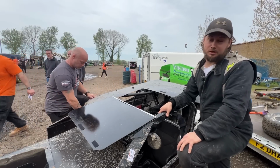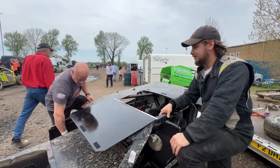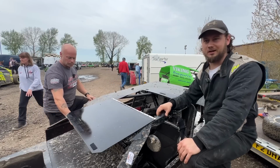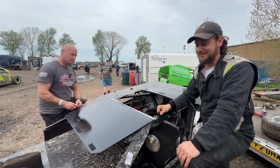Hopefully we can do the same as what we've done in the last one, but just get that top end. Try and get that aced really. I think it's definitely more my driving, just going in too fast and then having to overcorrect, but it's good fun. I'm so glad I've done this.